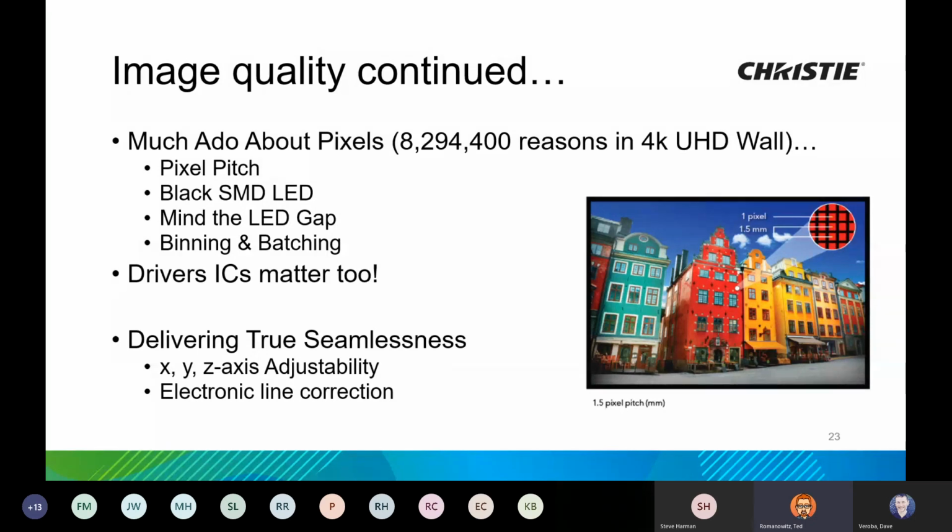And Christie even goes a step further. One of the reasons that we deliver such amazingly high uniformity in both color and brightness is when we build a project, we build your entire project out of a single bin and batch from the same vendor, made at the same time. And we've got one customer doing two 4K walls side by side. So it's almost 17 million pixels, and we're giving that to them all from a single bin and batch. And so all these ingredients matter in the visual experience that's delivered.